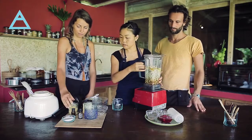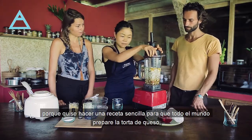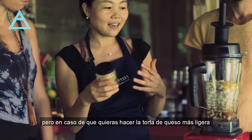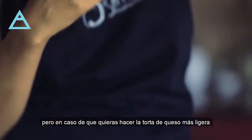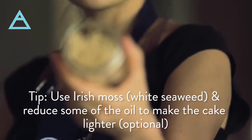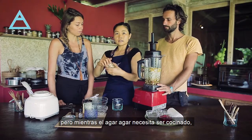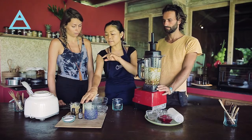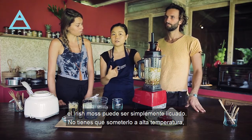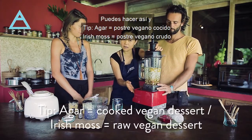So this is all what we need. I'm not gonna put the Irish moss, because I want to make it nice and easy for everyone to make the cheesecake. But in case you want to make the cheesecake much lighter, you can also use the Irish moss, which is a seaweed. It's like an agar-agar to set the cake. But whereas agar-agar needs to cook, Irish moss can be just blended in. You don't have to put the high heat. But anyway, let's do it without Irish moss.